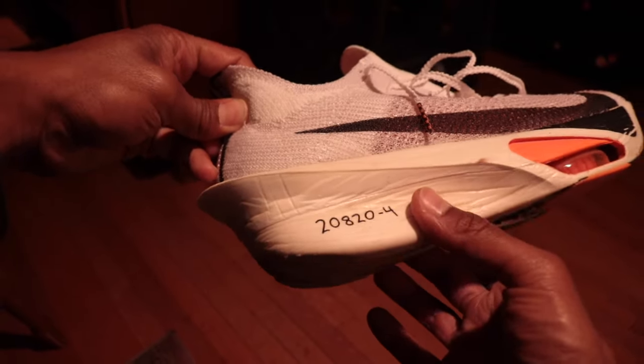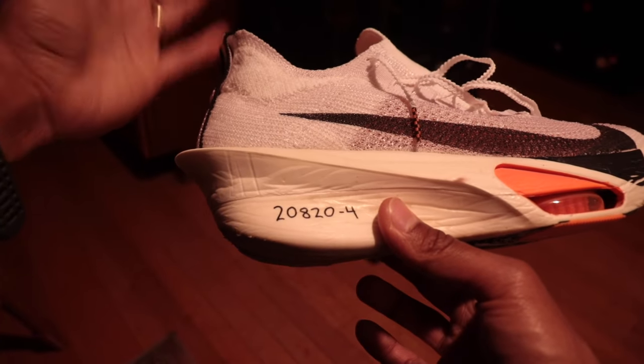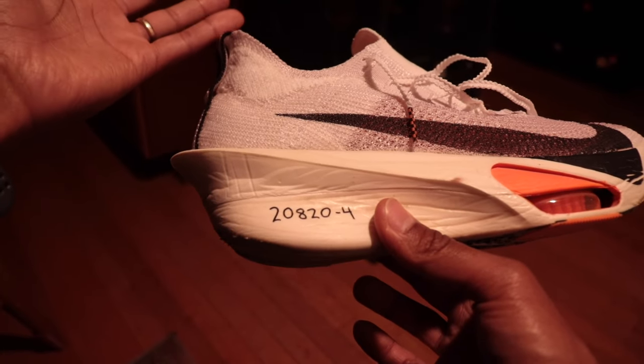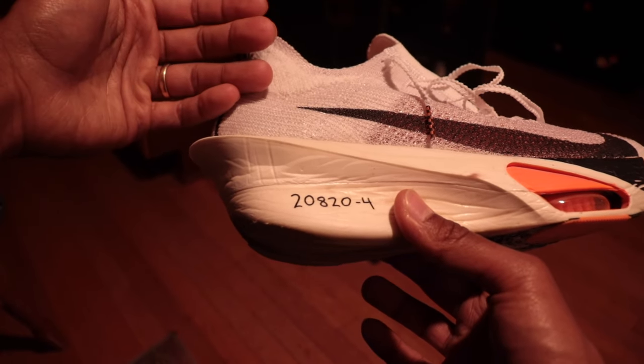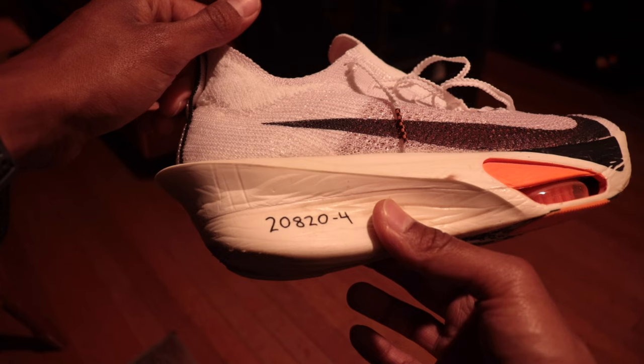I'm hoping that maybe because we're at a different cycle of the training, my legs are a little bit fresher. Maybe I can run a little bit faster on this long run than I was doing when I was testing the shoe. Maybe it'll work a little bit better for my natural mechanics then.